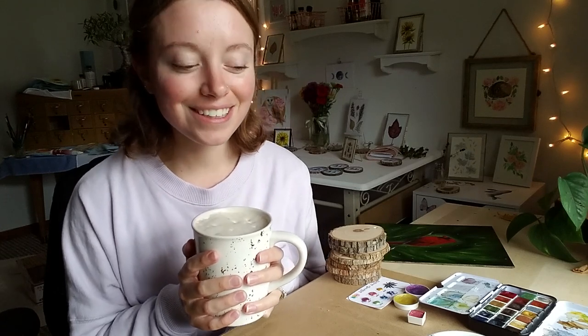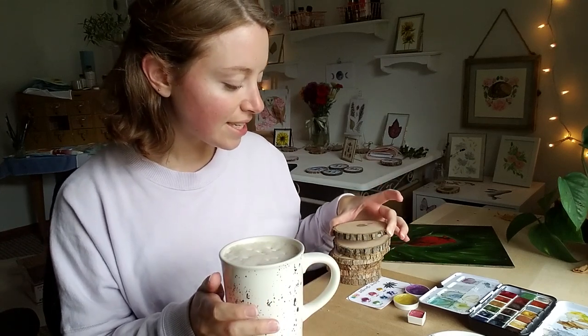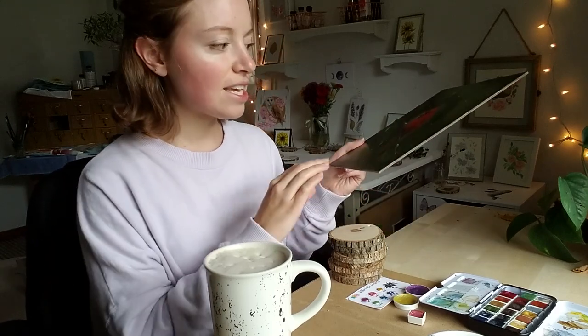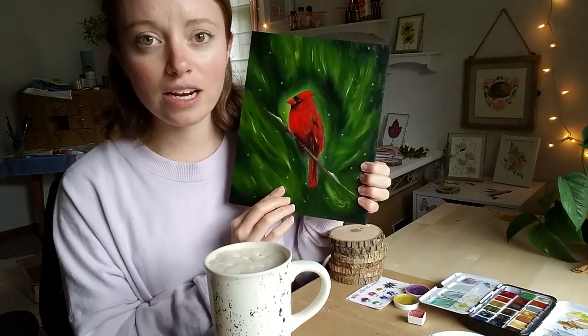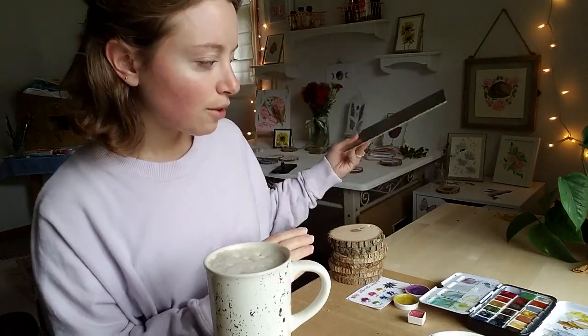And now, after all that, I am going to paint two ornaments today, and I'm going to paint two cardinals. I'm thinking one can be inspired by this painting here that I did last year. And the other one, I'm thinking of painting a female cardinal. So we'll do that together.